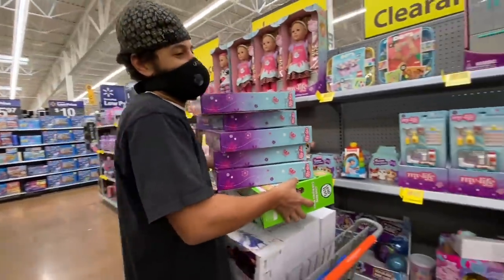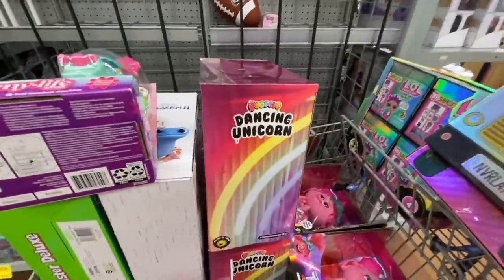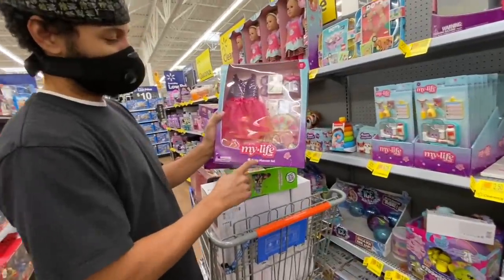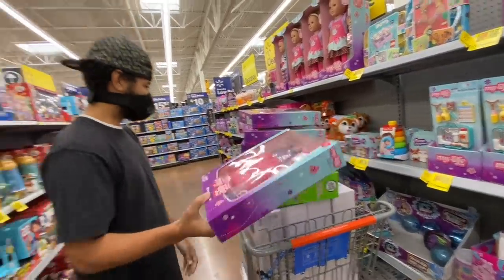I didn't find it. He went back to see if there was any more Poopsie Dancing Unicorn. We already got two carts full. Found this. What is that? My Life Party Planner Set. Wait, what is it?